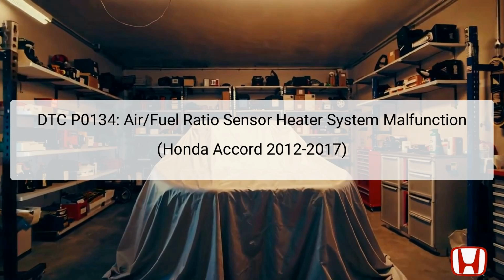The DTC P0134 indicates a malfunction in the air-fuel ratio (AF) sensor heater system, specifically for sensor 1. The AF sensor is crucial for accurately calculating the air-to-fuel ratio in the engine, thereby optimizing performance and emissions. It functions by heating its internal element to a specific temperature, allowing for precise measurements. The Powertrain Control Module, PCM, monitors the integrity of this sensor, especially its internal resistance.